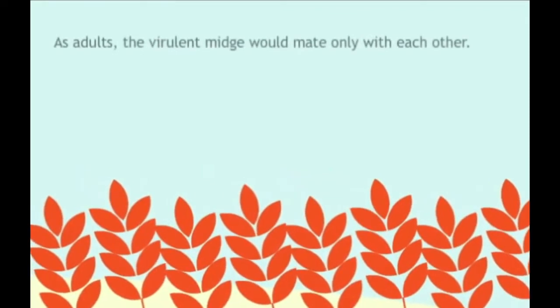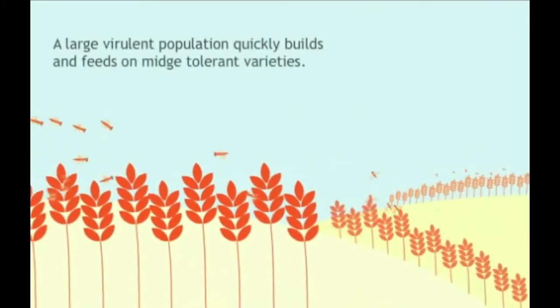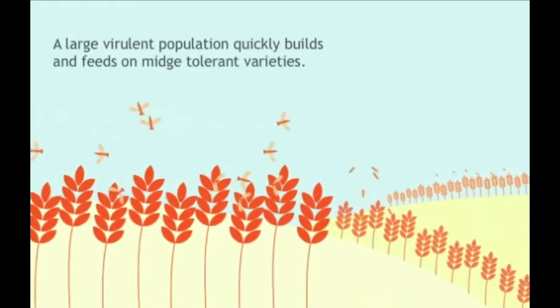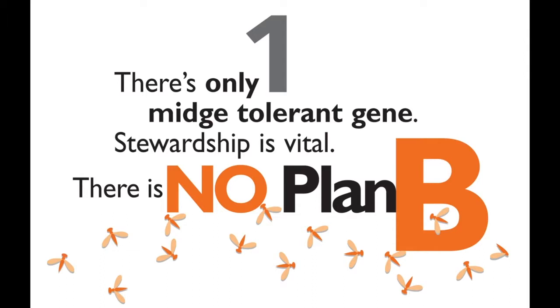As adults, the virulent midge would mate only with each other. A large virulent population quickly builds and feeds on the midge tolerant varieties. Without proper refuge, midge tolerance could break down within 10 years. Limit the use of farm-saved seed to one generation past certified seed. It's a simple step that protects the one and only tolerant gene.